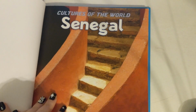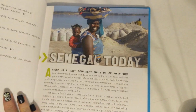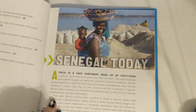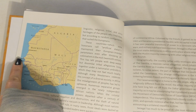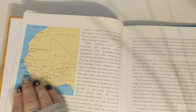Senegal. Cute. Little salt flat there, looks like, where they're collecting salt. Here we have a nice map of West Africa, so you can see where Senegal's located. You can see Dakar right there, the capital city, and all of the countries that surround it in West Africa.